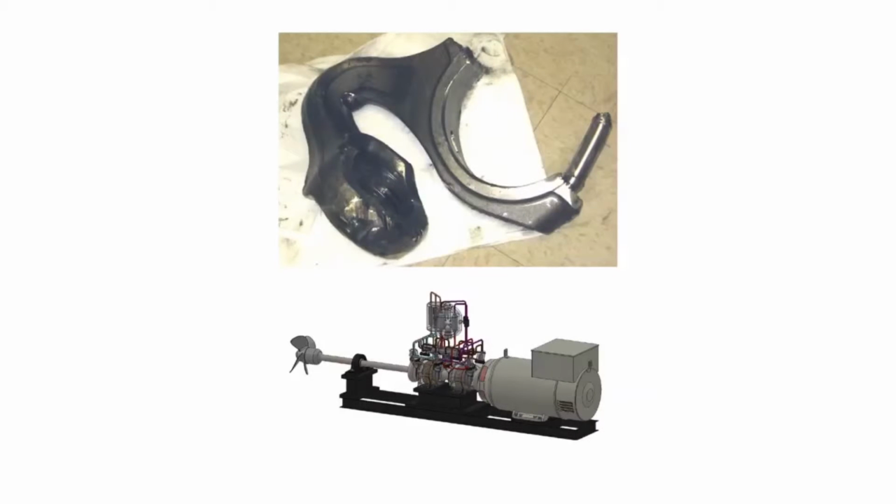Therefore, we can still knit knots from connecting rods as displayed, or we can build real free liquid piston engines.